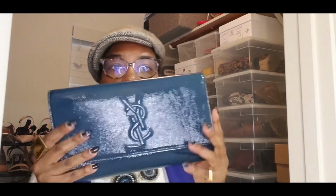I have a YSL clutch. I have thought about selling this one, to be honest. I actually got an offer from Fashion File to sell this, but I thought it was kind of a low offer, so I might put this one on Poshmark and see how much it sells. You all know this is also a bag collection, but I'm going through all my bags to see what I can free up and what I have just outgrown and moved on from.